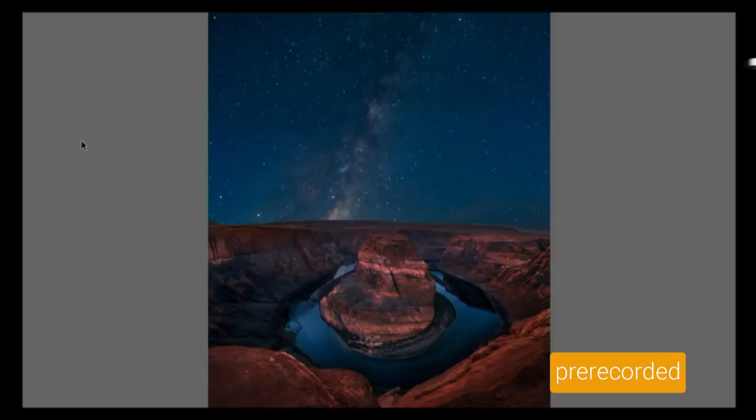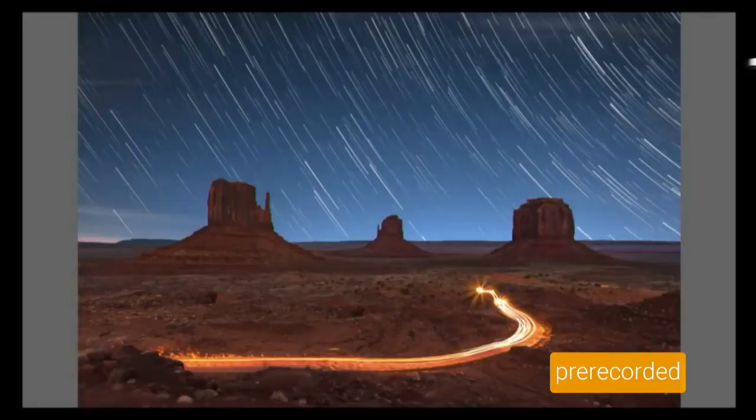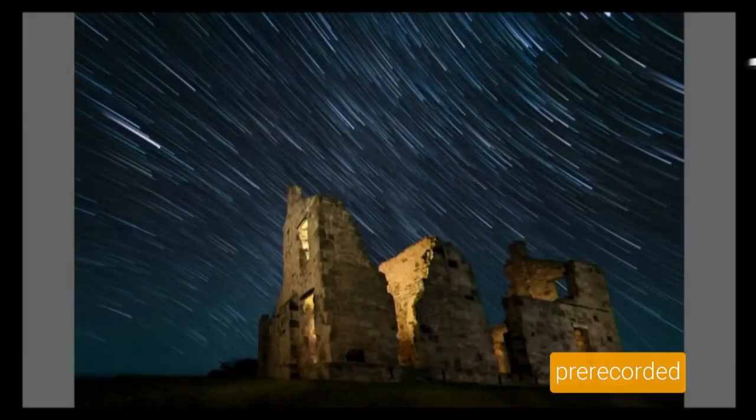Here we go. Horseshoe Bend with the Milky Way. All right, Star Trails. I've got to give you a heads up here. This is a very good photographer, very accomplished. I hate Star Trails. I love the Milky Way. I cannot stand Star Trails. This is a personal thing.